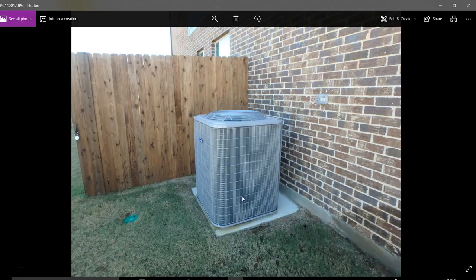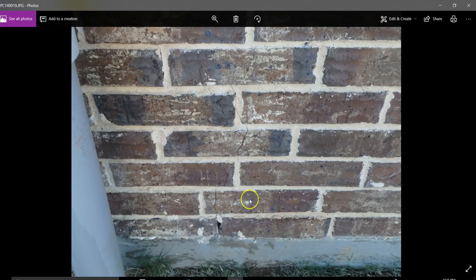This is just for me, the manufacturer's label. I do have a video of this later. This is showing a little bit of cracking through the mortar joint and actually into the brick. This you just want to monitor.